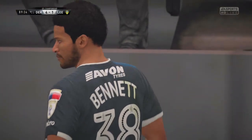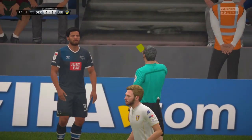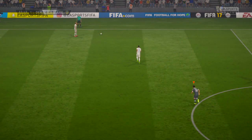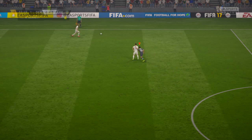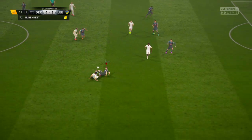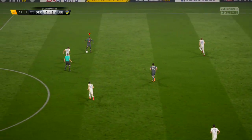Not long left, but that's a foul, and it will be a free kick. Easy decision for this referee, and there's going to be no leniency here. It's got to be a card, a yellow one. Yeah, he reached for that back pocket straight away, and out it came. Could be dangerous. And in he goes with the tackle.